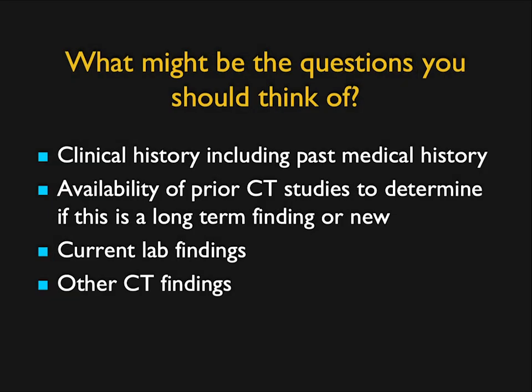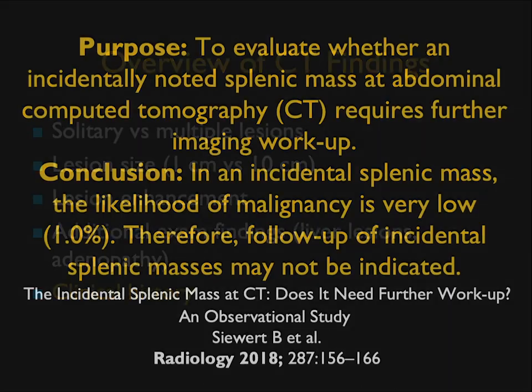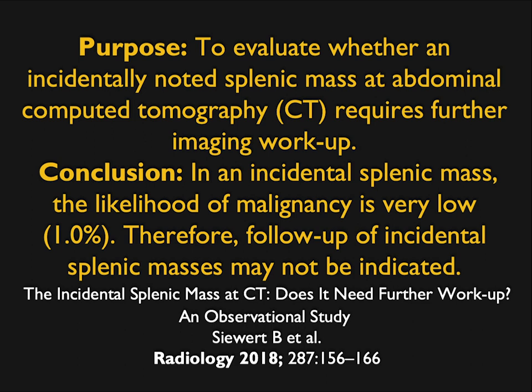So things we think about: what's the patient's history? Are you febrile? Then I think about an abscess. Incidental finding, it's going to be benign. Have lots of nodes, I think lymphoma. What are the lab studies? Are lesions solitary or multiple? Are there other organs involved? What's the clinical history? Great article by Stewart to evaluate whether splenic masses incidentally detected needed to be evaluated further. Conclusion: for an incidental splenic mass, the likelihood of malignancy is under 1%, therefore follow-up may not be indicated.